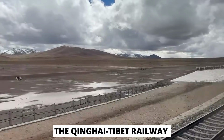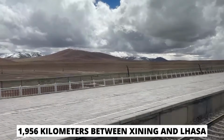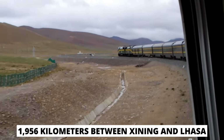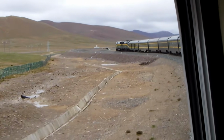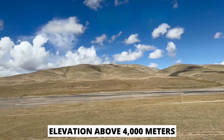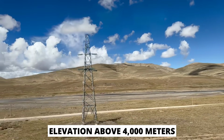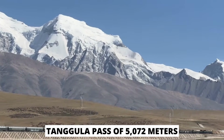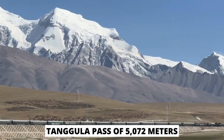The Qinghai-Tibet Railway runs 1,956 kilometers between Xining and Lhasa in approximately 44 hours. It is the highest railway in the world, with an average elevation above 4,000 meters and a highest point at the Tanggula Pass of 5,072 meters.